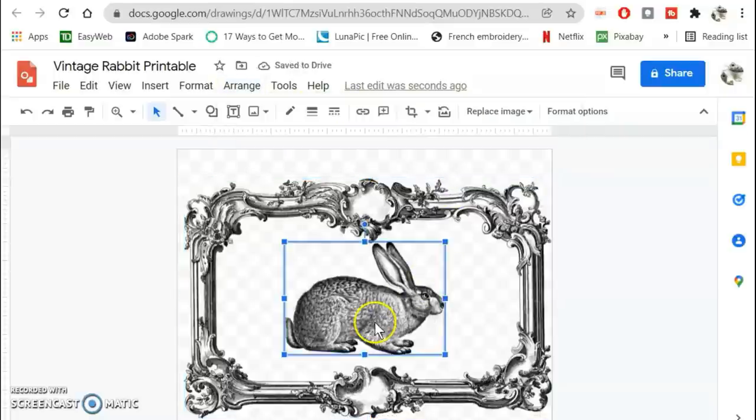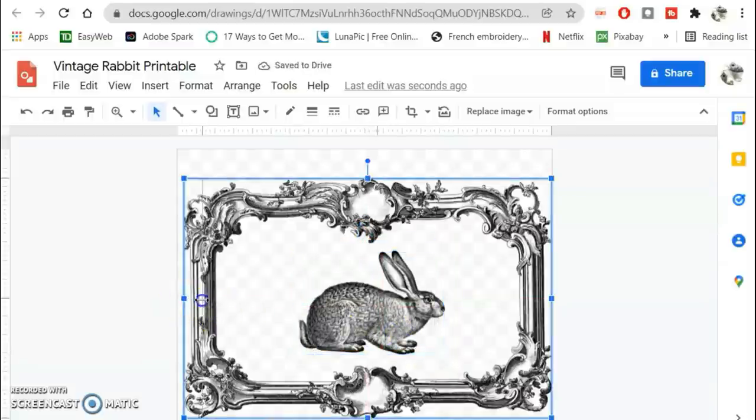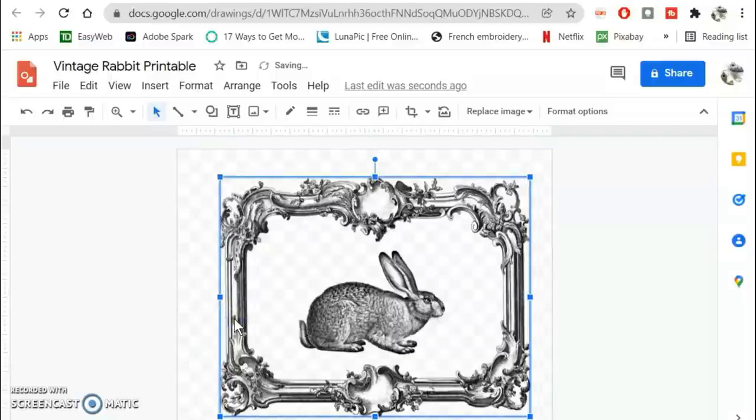Now the rabbit is in front, so you can click on it, make it active, which means it has the blue box around it, move it around, make it smaller or larger, and we can now do the same thing with the frame. I'm just making the frame a little bit smaller to fit the rabbit a little bit better.